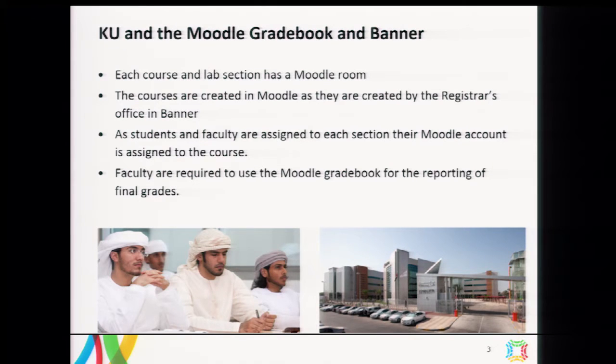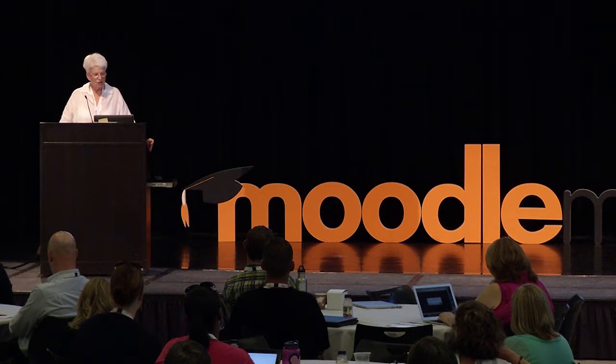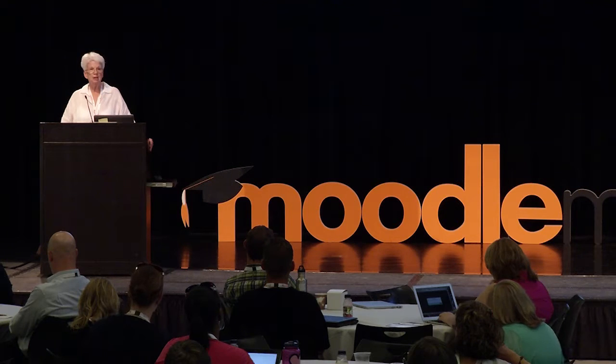Moodle has been our choice of an LMS since Khalifa University started, which was only in 2007. We are integrated with Banner, which has been our student management system for about the past 6 years. As the registrar's office creates our courses in Banner, it automatically creates the course in Moodle itself. It is also responsible for adding all of the students and the faculty into those courses.